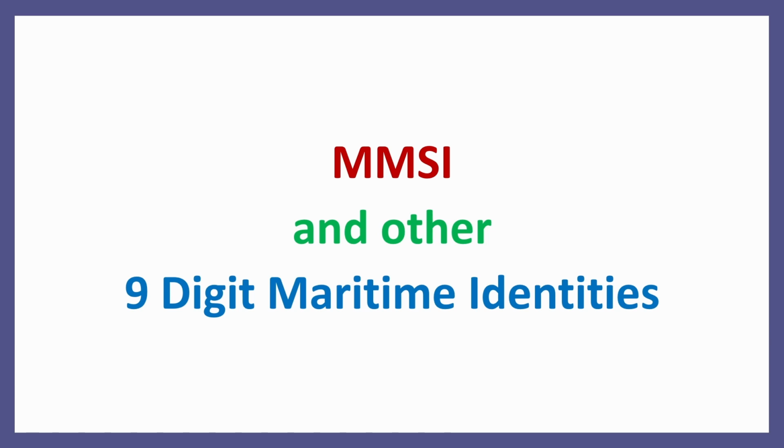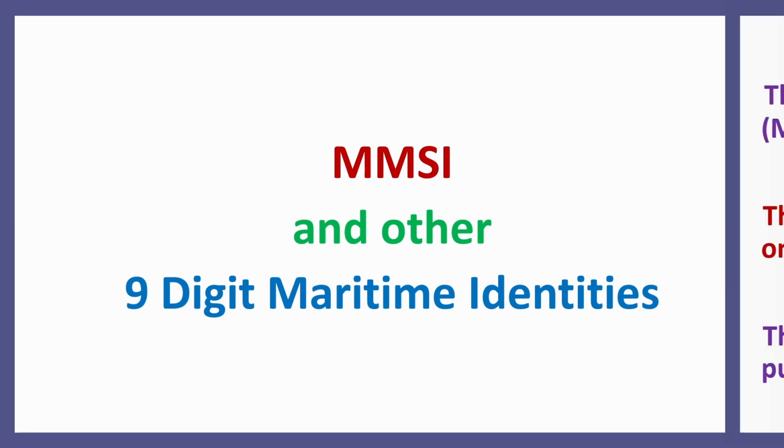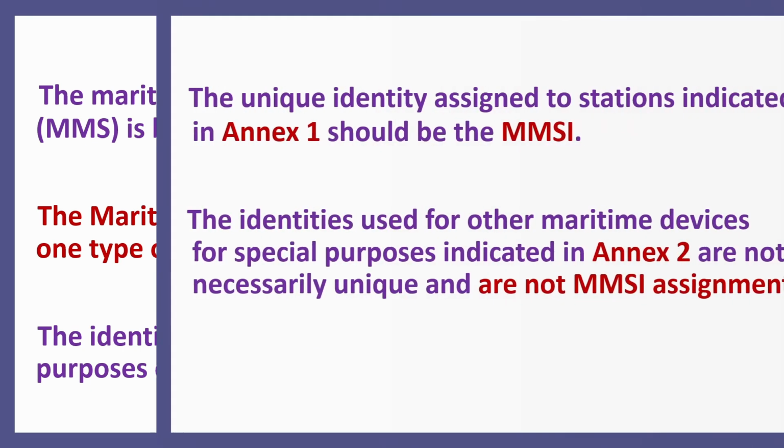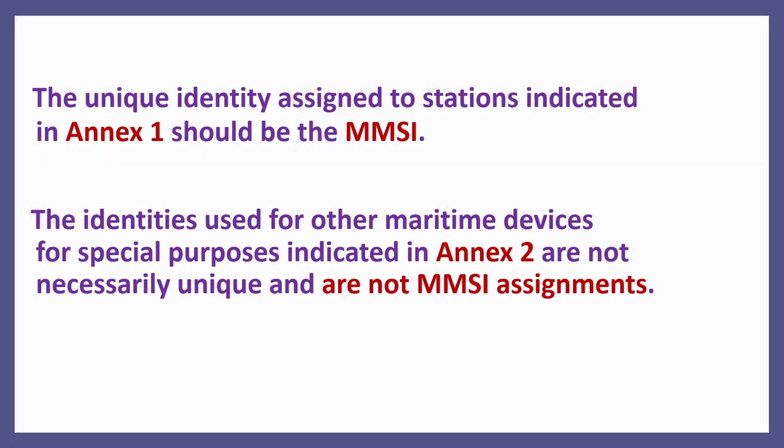MMSI and other 9-digit maritime identities. The maritime identifier in the maritime mobile service, MMS, is based on a 9-digit structure. The maritime mobile service identity, MMSI, is one type of 9-digit identifier. The identity designated for devices for special purposes consists of a second type of 9-digit identifier. The unique identity assigned to stations indicated in Annex 1 should be the MMSI. The identities used for other maritime devices for special purposes indicated in Annex 2 are not necessarily unique and are not MMSI assignments.